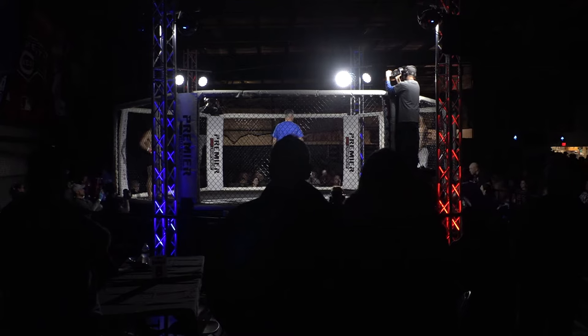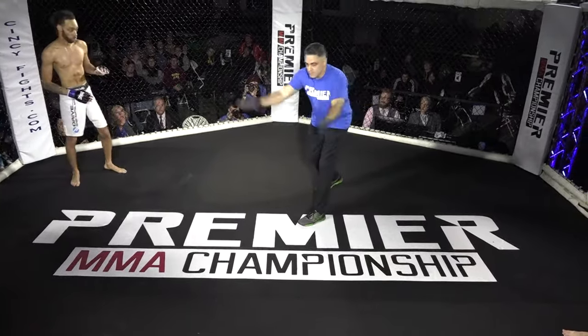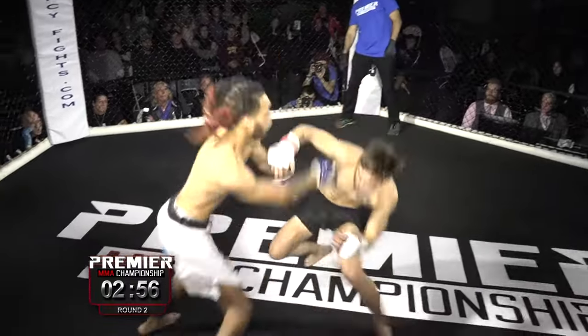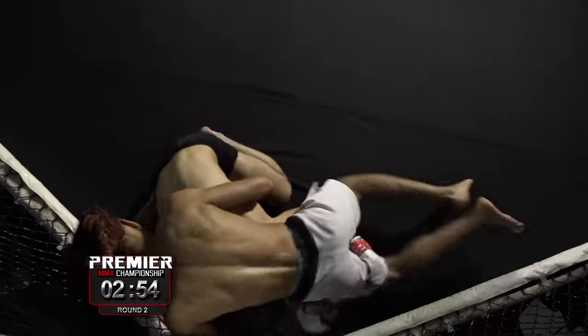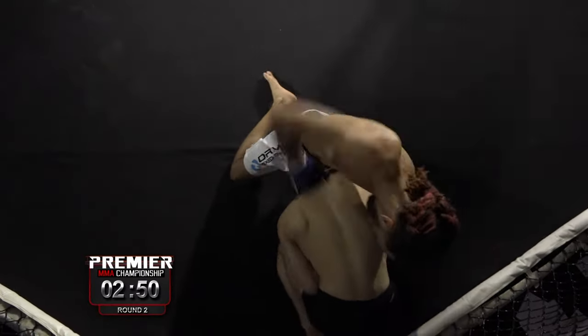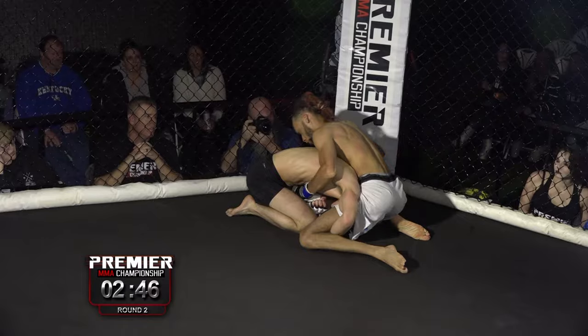Round two about to start. Oh. Dressler shoots for a leg, single to single. Owens sprawls pretty well, landing some good shots to the body. A little hammer fist to the side there.